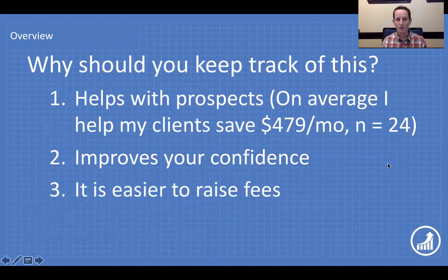And then it's also easier to raise your fees. I'm about 20 months into my business and I'm starting to raise the fees for my early clients that I brought on. And it's really easy to show, I'm saving you $300 a month, so I'm going to raise your fee from $150 to $200 a month. It's a lot easier to do that. I've done that with about 10 of my clients, and I've gotten pushback from one so far. So it's been really helpful.